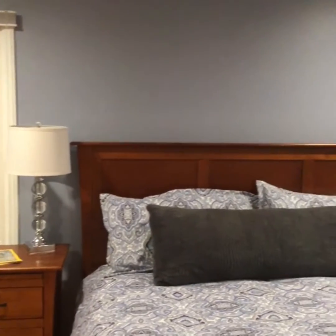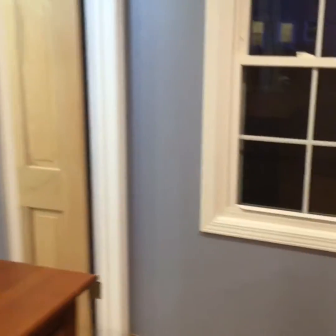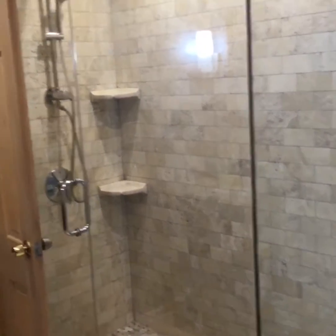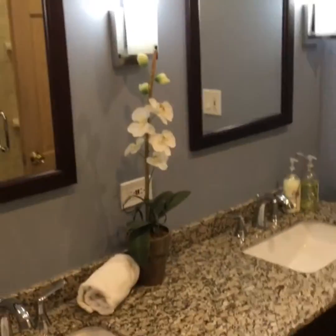Highlights of this model, the Cape Cod, has 2 first floor bedrooms. This is the master, and a very beautiful updated bathroom with a glass shower, tiled walls, ceramic tile floor, double sink with granite tops, and all nicely done in today's style.